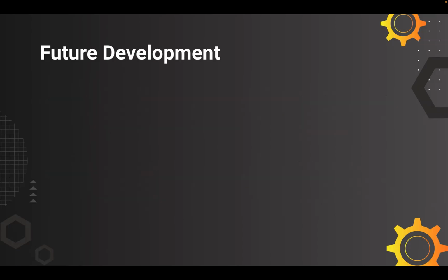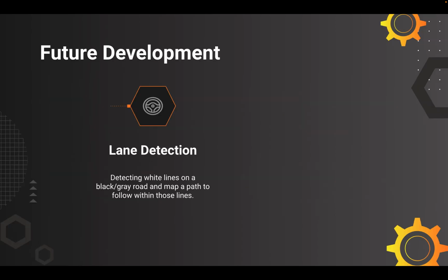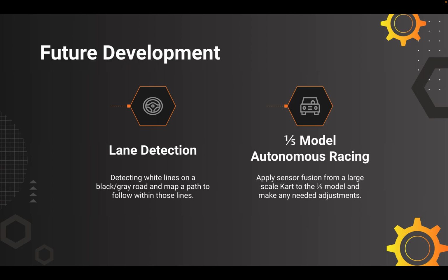Next year's race will use only the white lanes to mark the racetrack, and that lane detection is what we will be focusing on in the future. We are also working on transferring all our autonomous driving algorithms from the large size go-kart to a 1/5 size model. This requires making adjustments for hardware with different specifications.